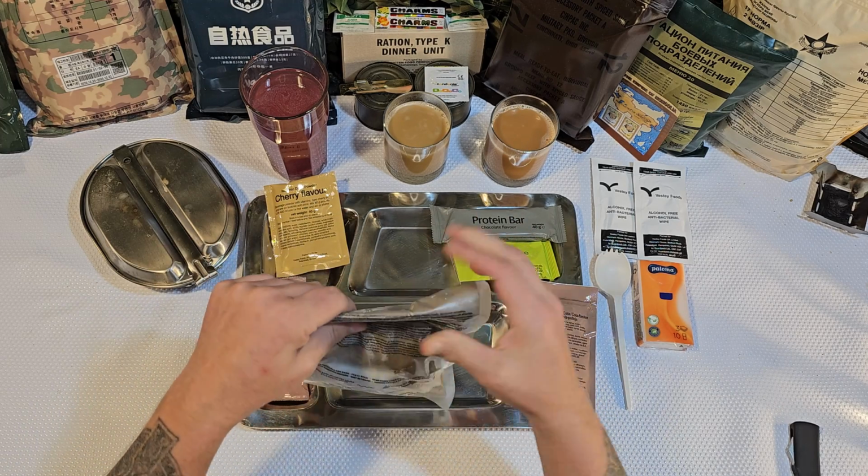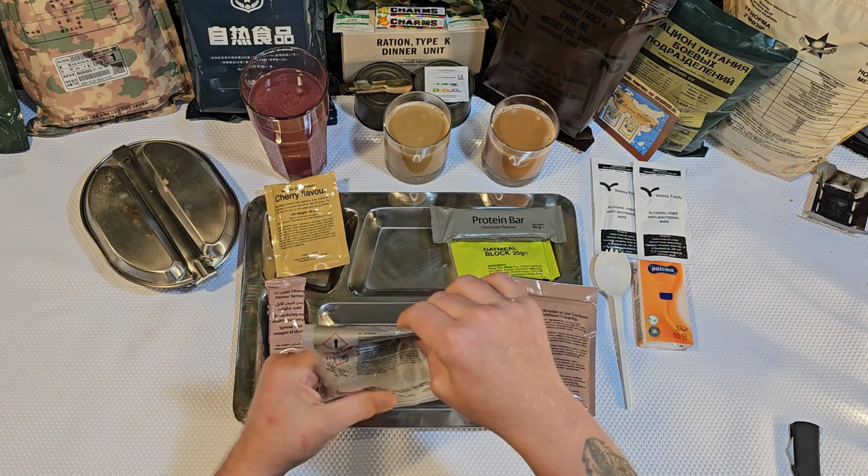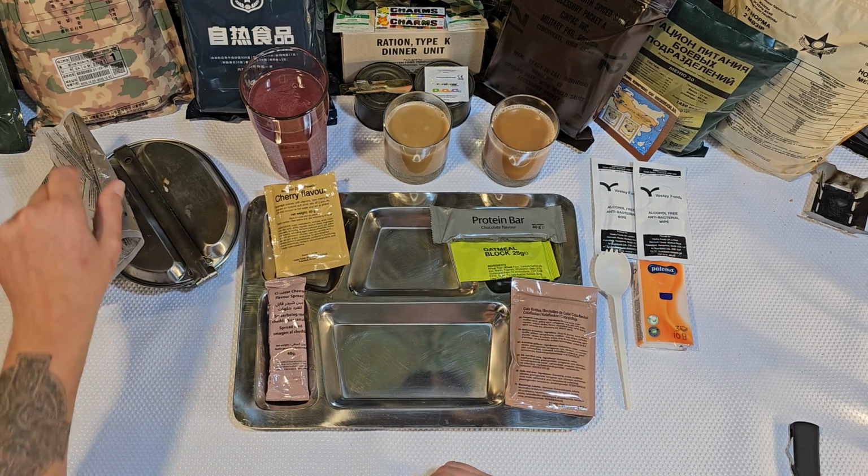Oh, how? Oh yeah. Fingerprints. Who needs fingerprints? Whatever.